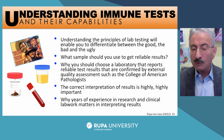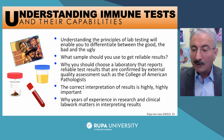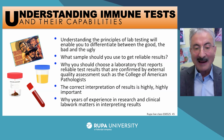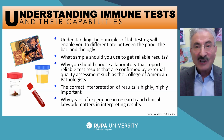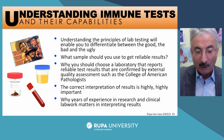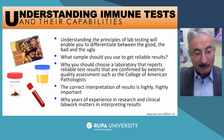So you should choose a laboratory that reports reliable test results that are confirmed by external quality assessment, such as the College of American Pathologists, because the records are available to the public. I highly recommend that before using a laboratory, check their score, whether or not they did external quality assessment and what their score was. So the correct interpretation of the result is highly, highly important.